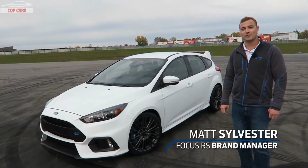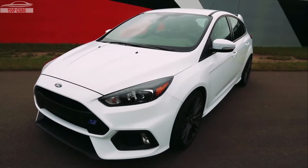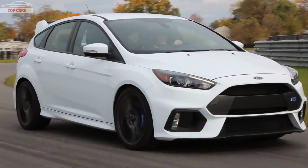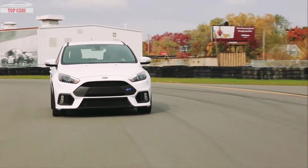Hey everyone, my name is Matt Sylvester and I'm here to talk to you today about a really special car, the Ford Focus RS. Now everything on this car was designed with a purpose. Starting with the exterior, aggressive front end, beautiful splitter, and those big aggressive openings, all designed with a functional purpose to keep that engine nice and cool.